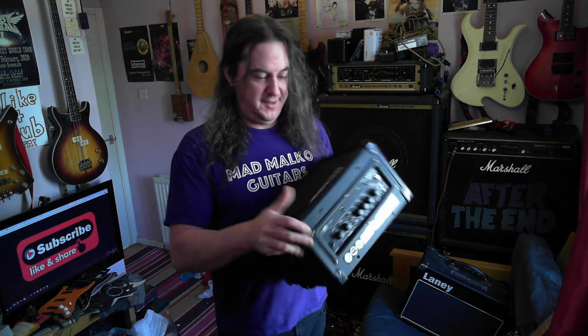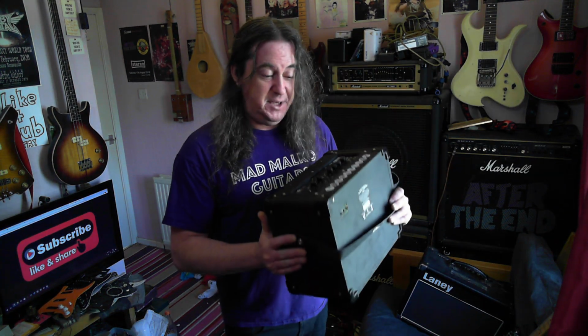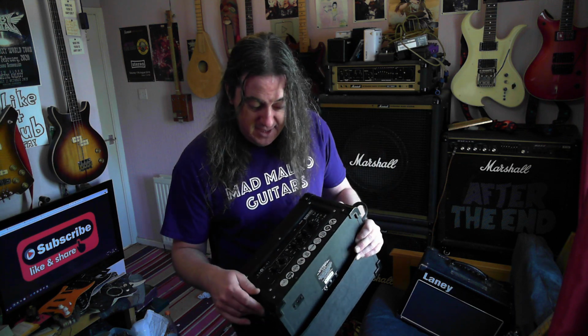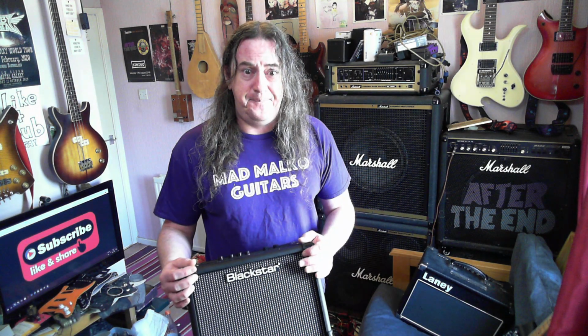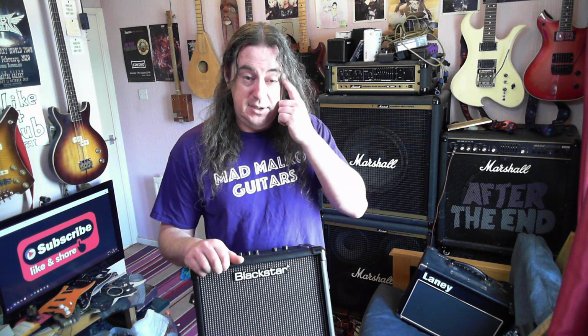Mate, if it's got a speaker emulated output, and you're playing, you could gig it, because you just run the speaker emulated output into the desk, and there you go. So gone are the days of having to lug about amps this size. Well, that's a bass amp, but you know what I mean. I gigged with that, and it's totally fine. Everywhere's got a PA now.